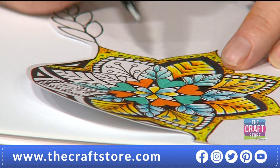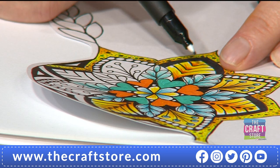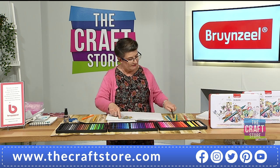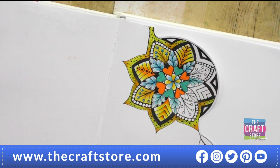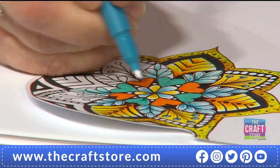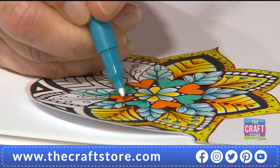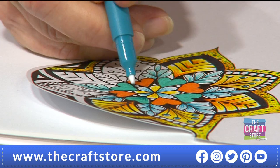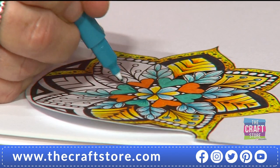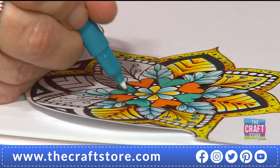But that was just to show that you can use the brush pens to add in your main colour, but still do all your little bits and pieces over the top. So where I've got these done now, I can, if I want to, sit here and add on the top. And because these ones are dry, each colour will stand out. So there's lots of different ways you can do it.